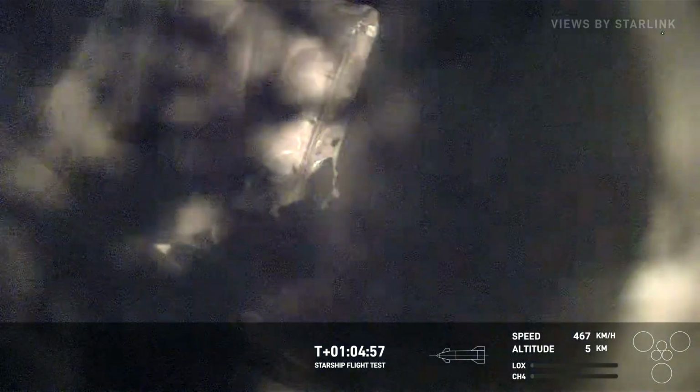Okay, the next milestone will be initiation of the flip maneuver and landing burn. Keep an eye on the bottom right corner of your screen for those 3 center engines to relight. They will gimbal or angle so that the ship flips itself back up vertical and hopefully lands in a vertical position. And the crowd is very excited to get this view of that flap still maneuvering. Starship is passing through 5 kilometers altitude.